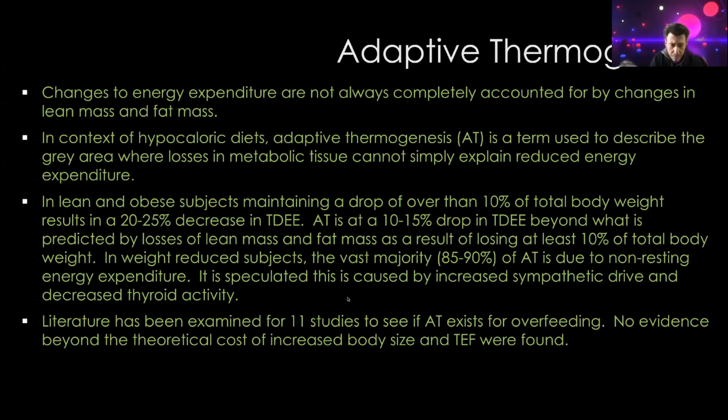So people will start fidgeting less. They're going to have less thermic effect of food because they're eating less. They're not going to burn as many calories when they're exercising because they're restricted in their foods. So all of these are reasons that are going to contribute to this. The literature has been examined for 11 studies to see if adaptive thermogenesis exists for overfeeding, but there was no evidence found beyond the theoretical cost of increased body size and thermic effect of food.